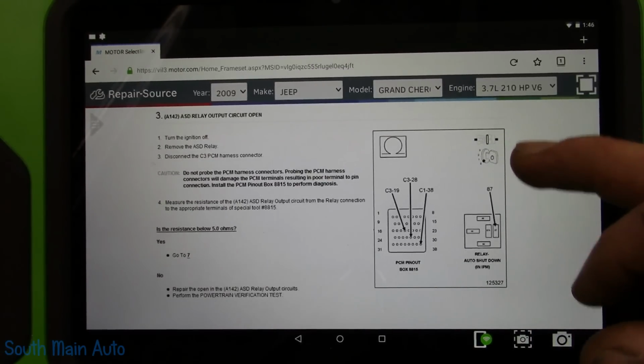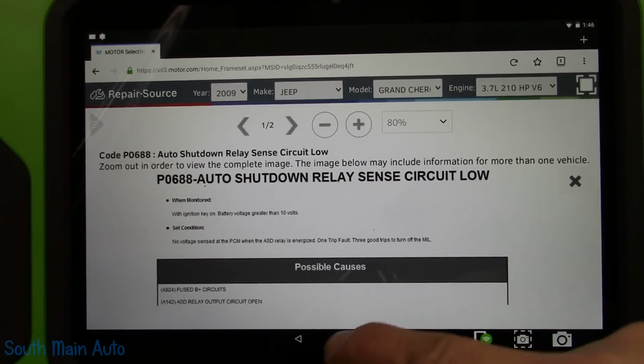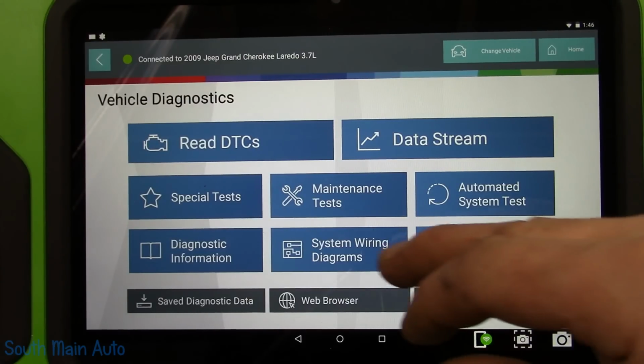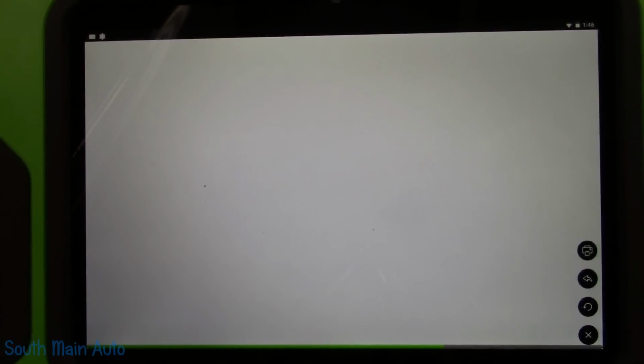All right, so let's find our auto shutdown relay. We'll just go right to a wiring diagram and see if it's functioning. I think we should have a bidirectional controller, so we can turn that on with the scan tool.